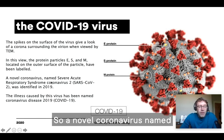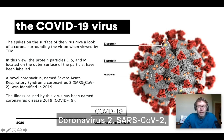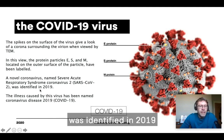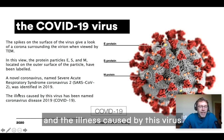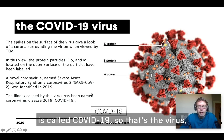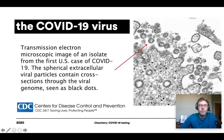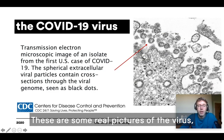So a novel coronavirus named Severe Acute Respiratory Syndrome Coronavirus 2, SARS-CoV-2, was identified in 2019. And the illness caused by this virus is called Covid-19. So that's the virus. That's what it looks like. That's what we know. These are some real pictures of the viruses.